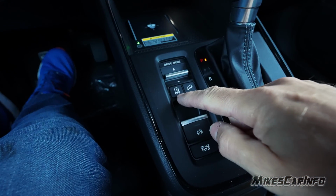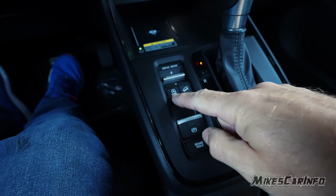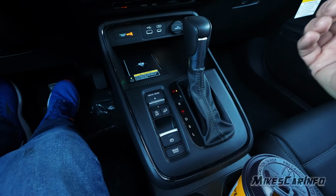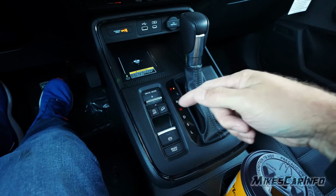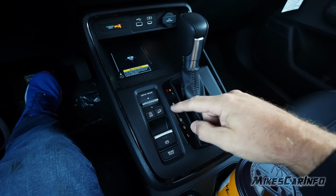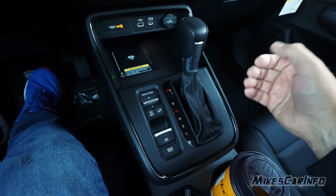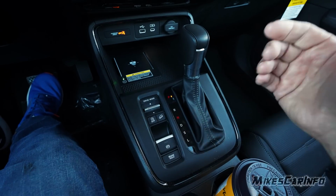And then the start-stop feature is right here. To turn off that feature, that's the off button. Default will be on. So when you get in the vehicle, if you don't like it, you have to push that button. If you're not familiar with it, it will turn the engine off when you come to a complete stop every single time.